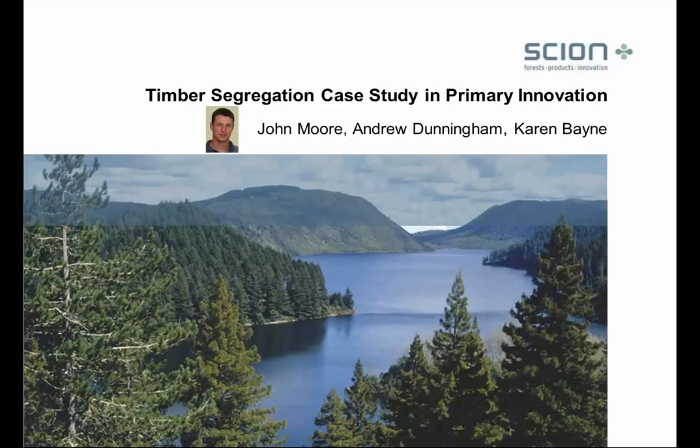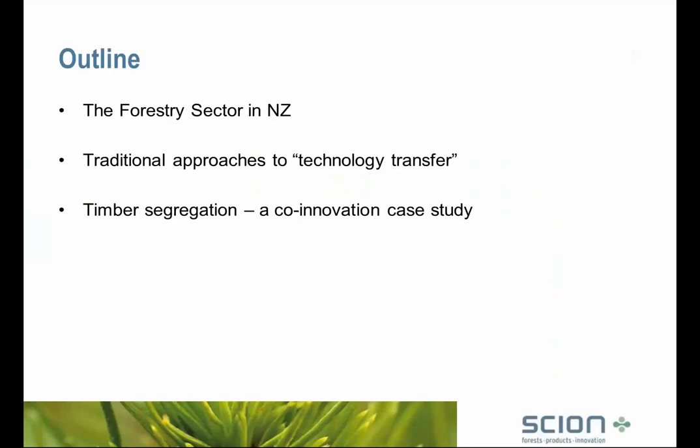So I was going to talk about the timber segregation case study, and I'd like to acknowledge the two collaborators on this, Andrew Dunningham and Karen Bain, who I see have joined us. So the presentation is really broken down into two parts.